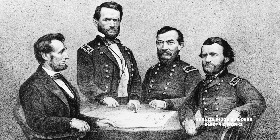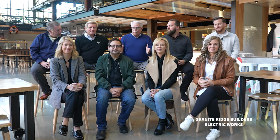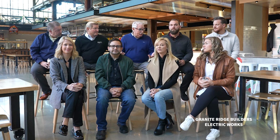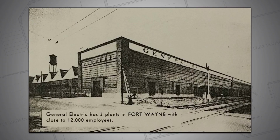I think what we need to do next, we need to explain a little bit of history about General Electric itself and how it got to this campus. Why don't we do that? It's really critical because there's no other company in the history of Fort Wayne, by the way, they have a 150-year history here, that has more positively impacted our community than General Electric. It's hard to talk to anybody that doesn't know somebody that worked here or was positively impacted by General Electric. That's true. Yeah, and my father was one of those that worked here.